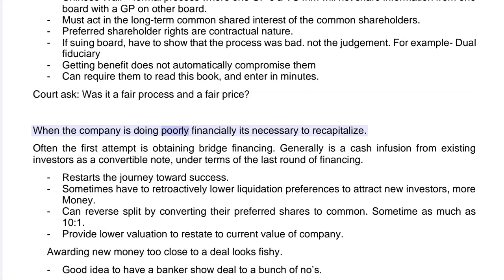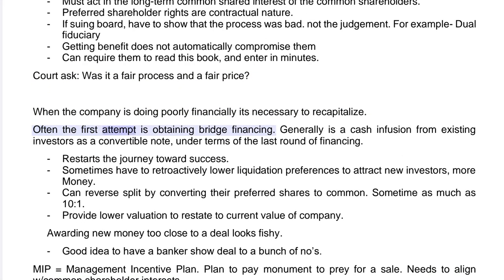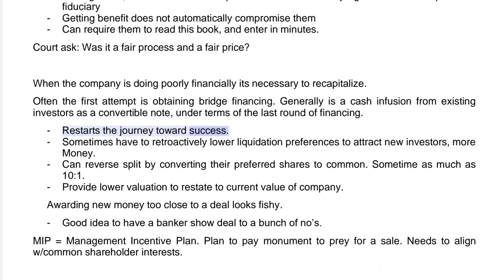When the company is doing poorly financially, it's necessary to recapitalize. Often, the first attempt is obtaining bridge financing, generally as a cash infusion from existing investors as a convertible note under the terms of the last round of financing. It restarts the journey toward success.